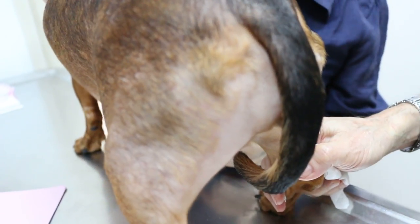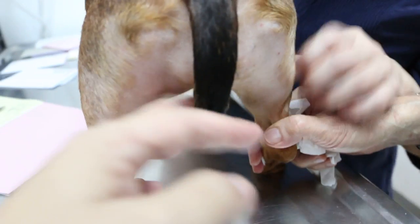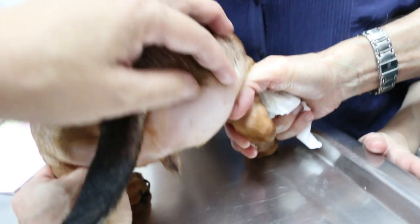Today is October 17, 2005. This is the Dachshund. How old? Three years old, right? Yeah, three years old. Now you can see that this Dachshund definitely has an itchy tail and keeps licking the backside until it is bald. You can see the backside is all bald, hairless. So this is a sign of anal sac infection.